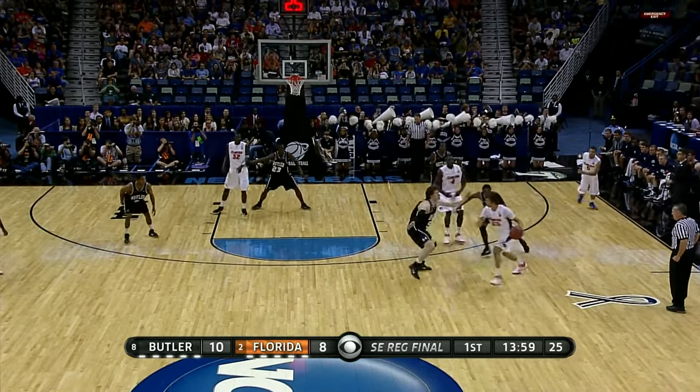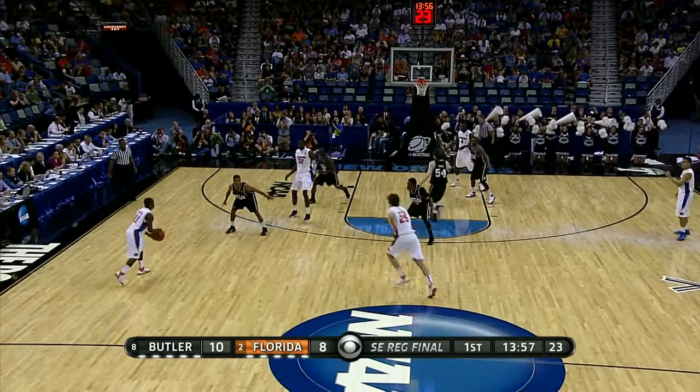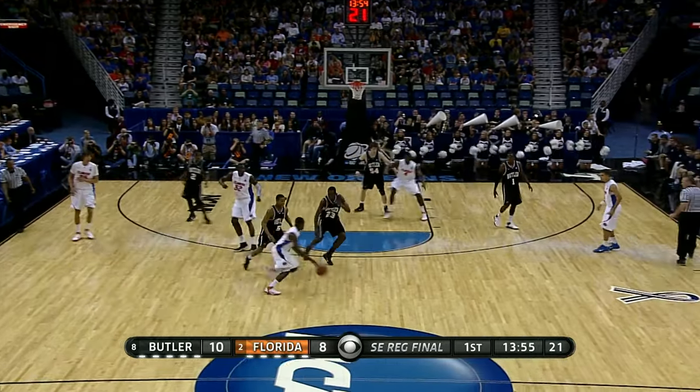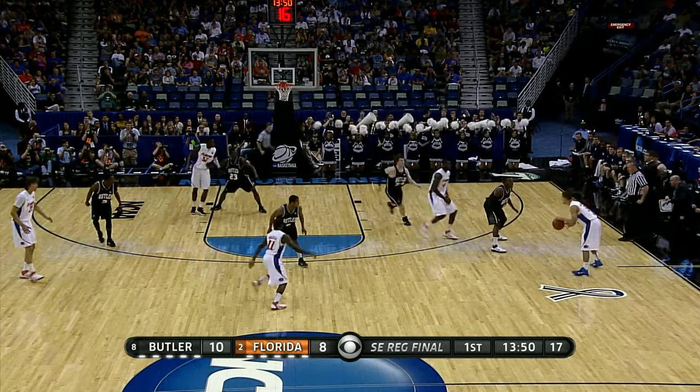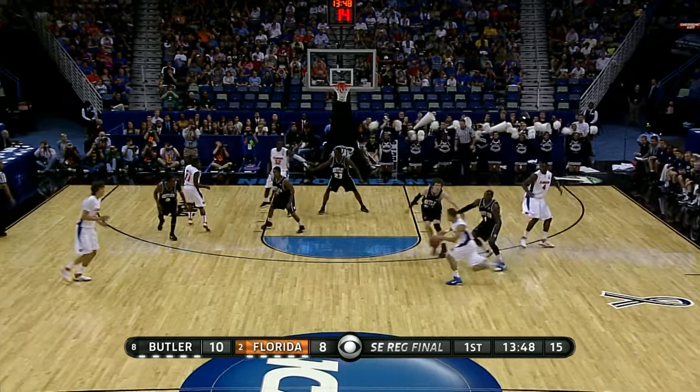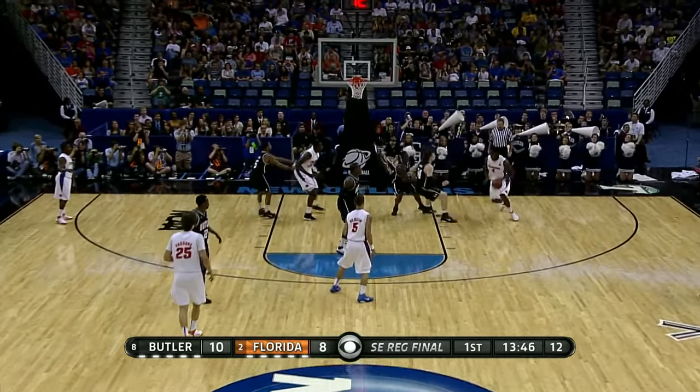A chance to talk to Kyle Marshall and Sean Van Zandt, both being from the state of Florida. You think they're really pumped up to play the Gators today? Weren't highly recruited, if at all, by Florida. Want to make a statement.